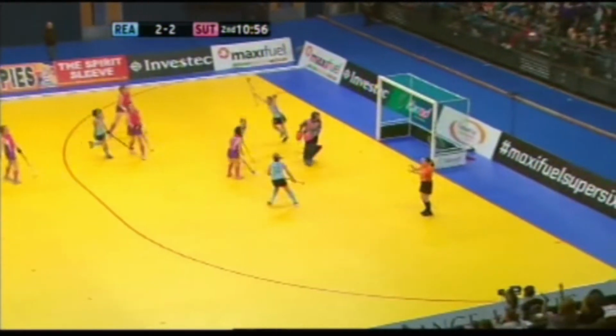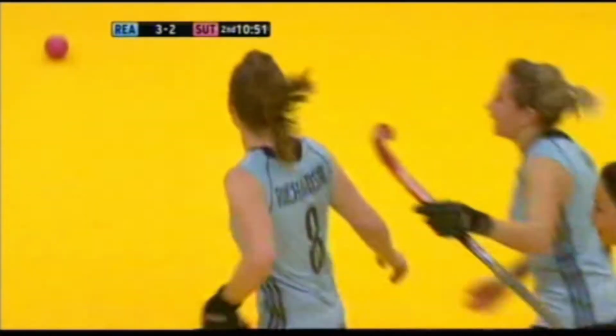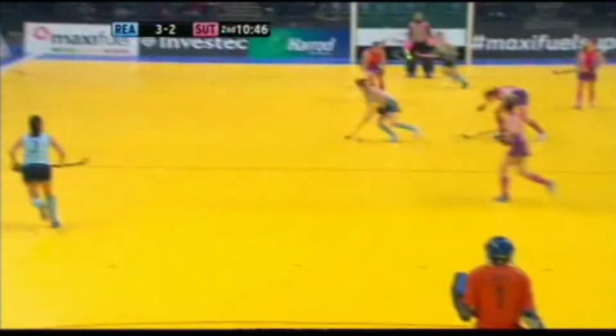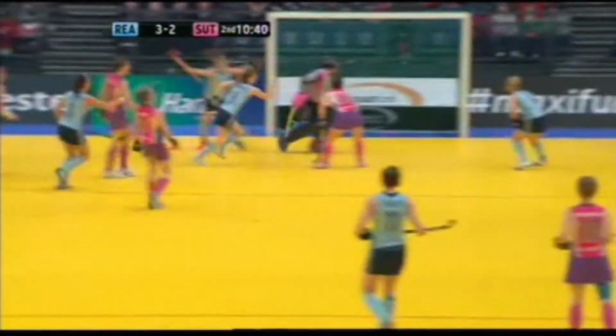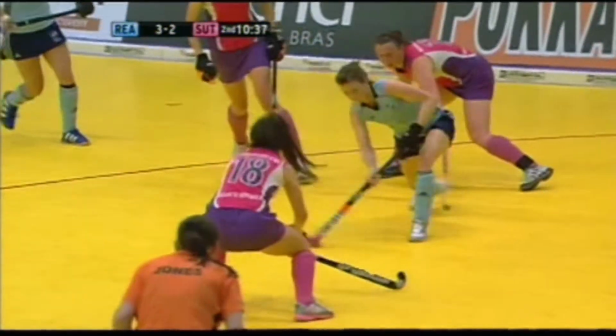There's a lovely skill. Richardson, what a goal, what a finish. Helen Richardson again. Oh, the big name players are coming through for Reading. Walsh at the back and now Richardson up front. The first dummy was outstanding, but this bit of skill cutting inside from Richardson, fires it inside the far post, unstoppable. Great change of direction. Little lift over that flat stick, brilliant.